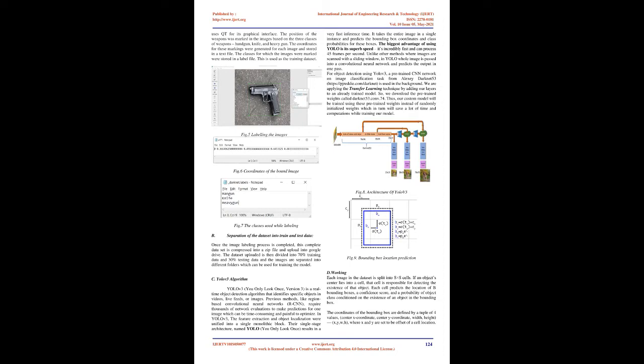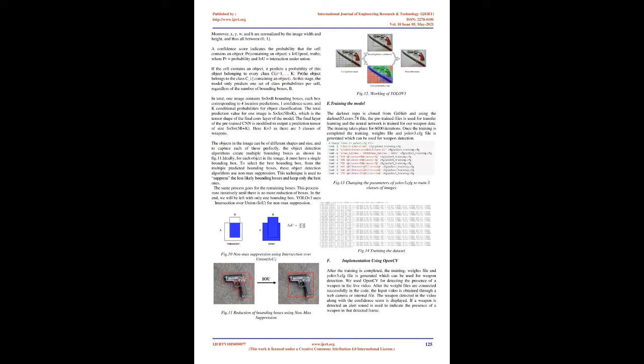Dataset is created by collecting good pixel weapon images and making them ready for the creation of the dataset. Once the dataset of weapon images is collected from various sources, it is annotated using the LabelImg toolbox. LabelImg is a graphical image annotation tool and labels object bounding boxes in images. It is a free, open-source tool for graphically labeling images. It's written in Python and uses Qt for its graphical interface. The position of the weapons was marked in the images based on the three classes of weapons: handgun, knife, and heavy gun. The coordinates for these markings were generated for each image and stored in a text file. The classes for which the images were marked were stored in a label file. This is used as the training dataset.